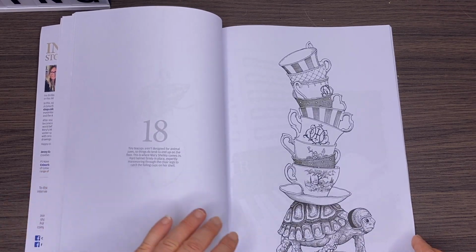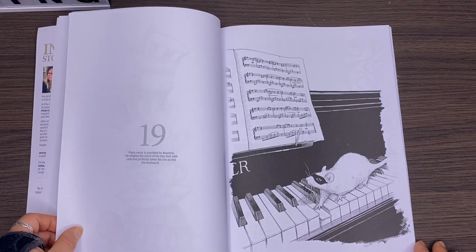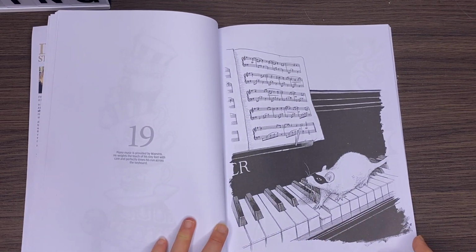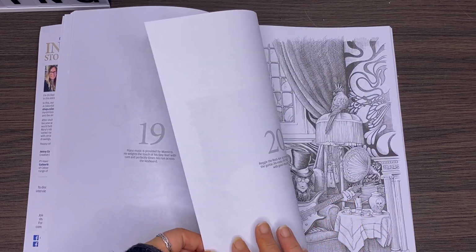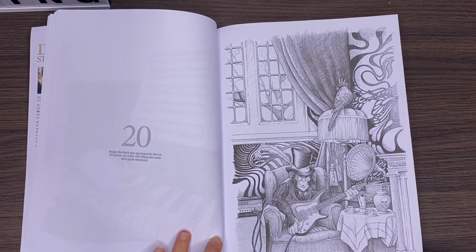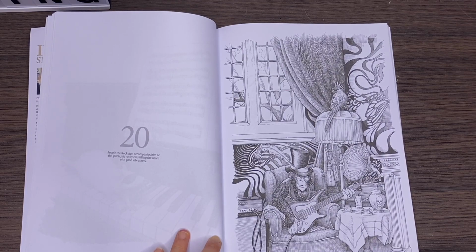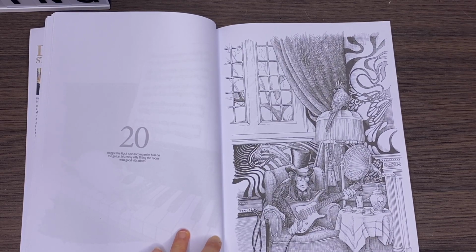Gorgeous cups on your little tortoise. So many beautiful cups, and there we have our little piano music. And if you hear some tinkling in the background, that's my little piano girl Millie with her little bell to make herself known that she's probably going to come in and jump on this book because it's right up her cup of tea. Isn't this gorgeous?